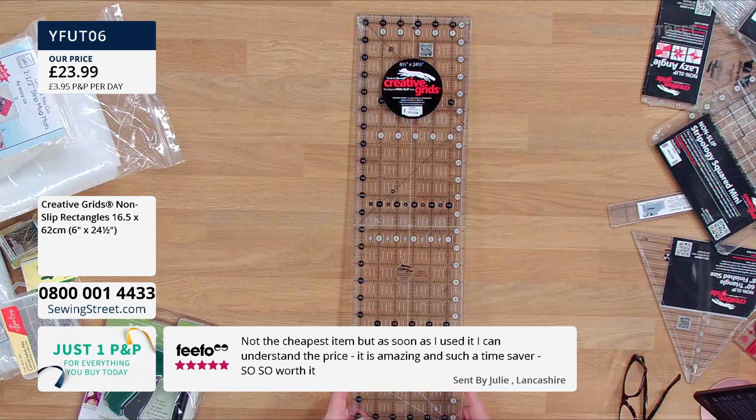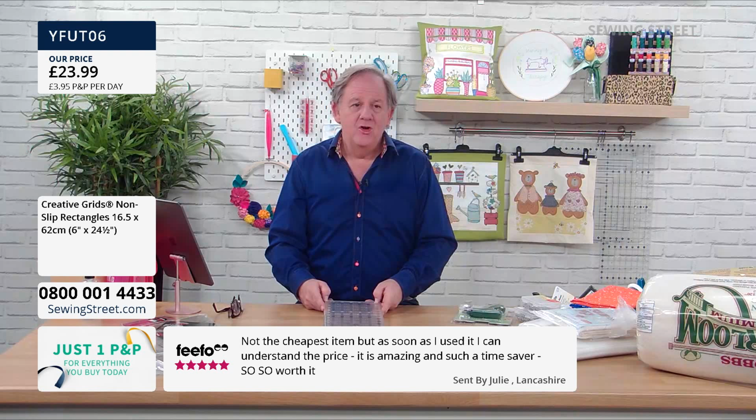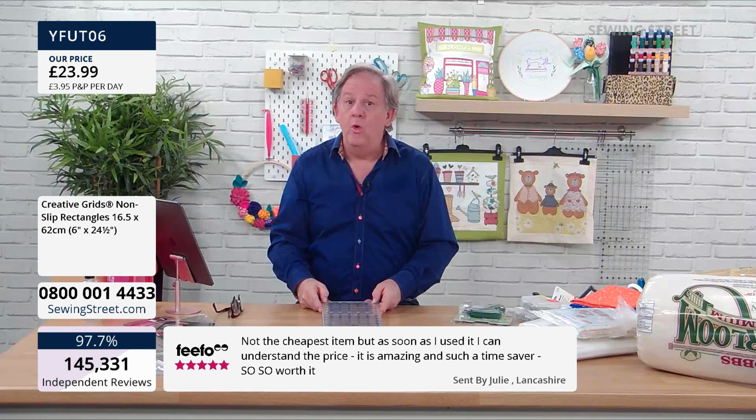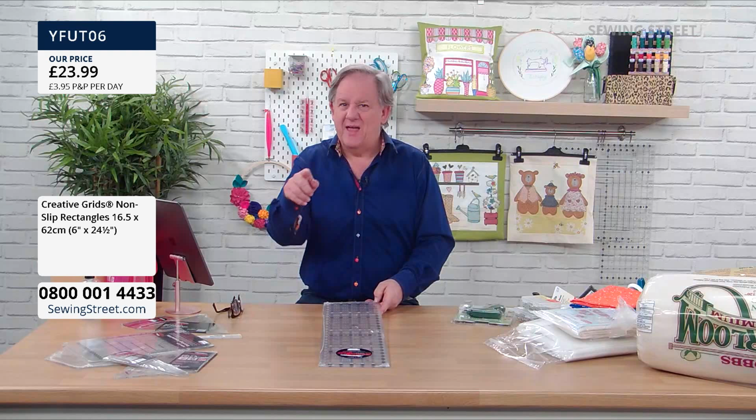FIFO coming in on this one. Not the cheapest, oh, excuse me, Julie in Lancashire says: not the cheapest item, but as soon as I used it, I can understand the price. There you go, that's what I say, buy cheap, buy twice. It's amazing and such a time saver. So, in capital letters, worth it. Julie in Lancashire, thank you. I love that. That's your northern honesty, straight to the point, isn't it?